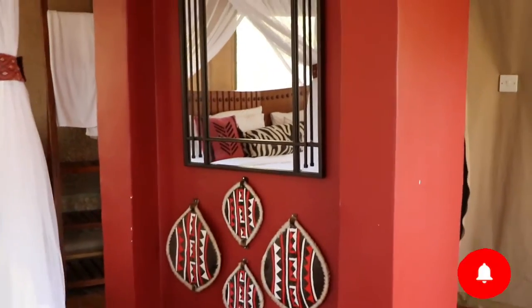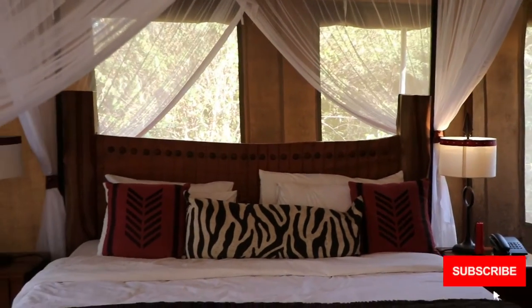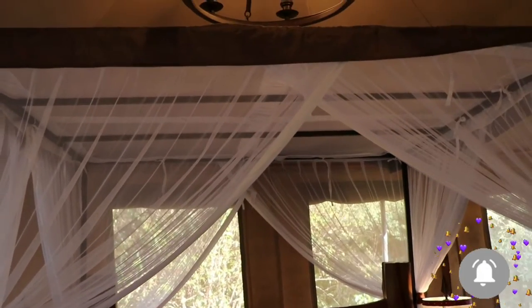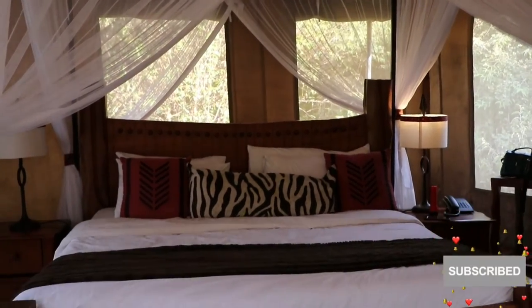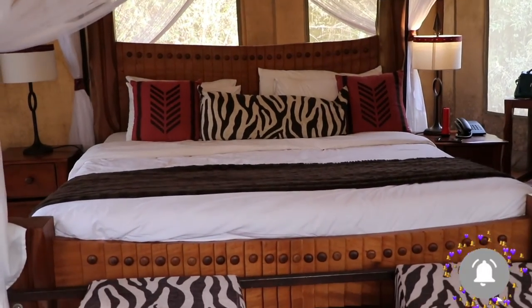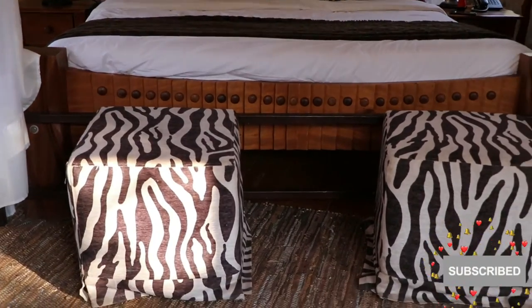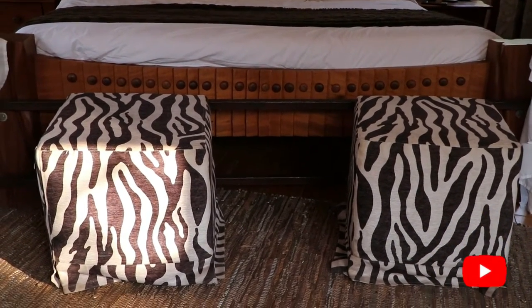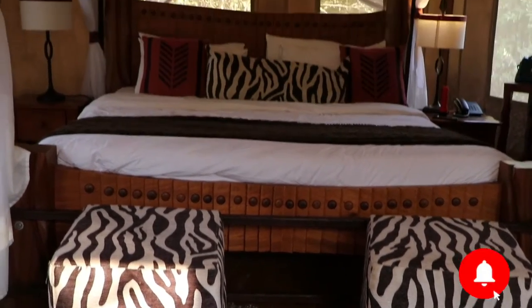Actually guys, I didn't show you the bed. This is how the bed in the camp looks. It has a net, because when in the forest, of course, you can have mosquitoes. So that's how the bed looks. Some two ottomans here on this side, white and black, so colorful.